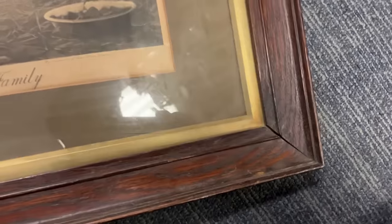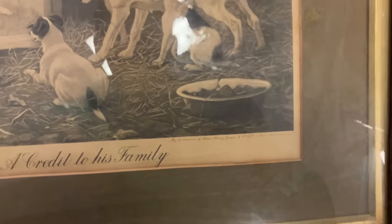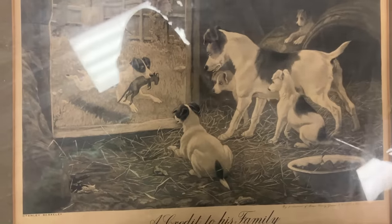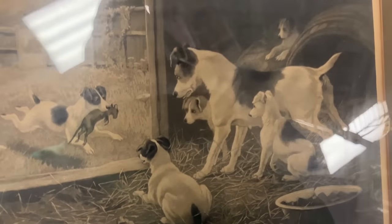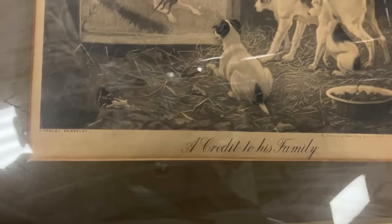$25. It's in an oak frame. And it says, A Credit to His Family. And I'm gonna try to get you to see that it's a family of pups. And I guess he's caught a rat or something. Bringing it back to the other pups. That's a cute old print. I don't know that I want to pay $25 for it. I suppose I would if I were going to hang it up at home. Stanley Berkeley is the publisher, I guess. And then over here it says, I'll let you read it because I don't know that I can read it.